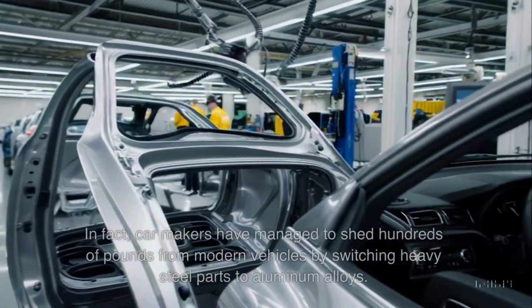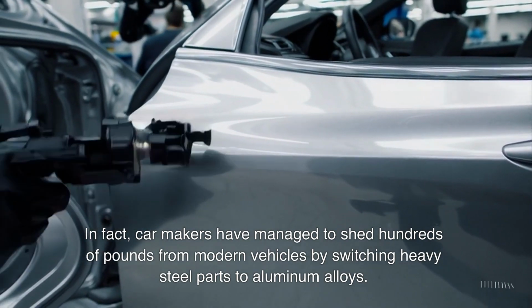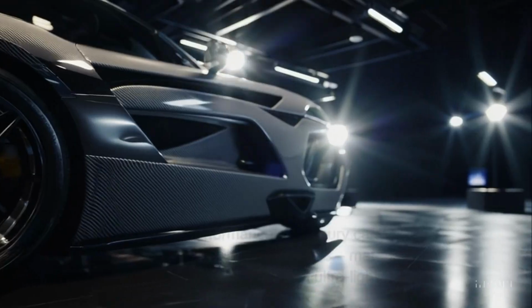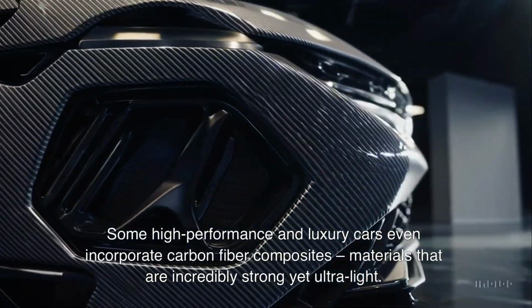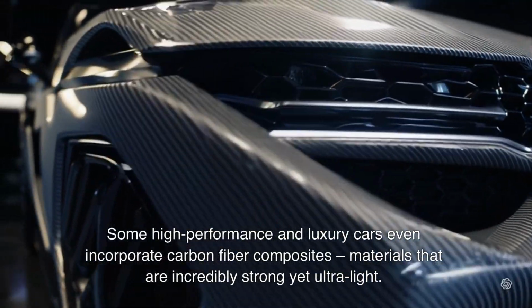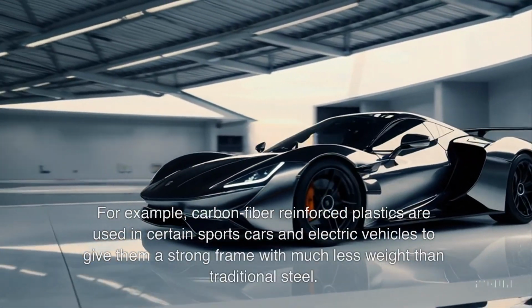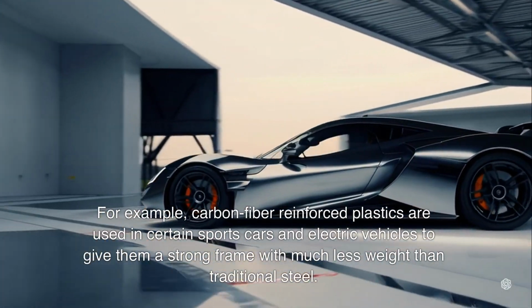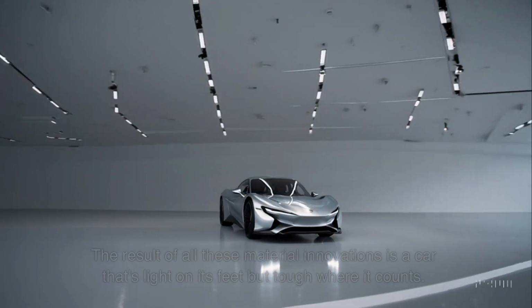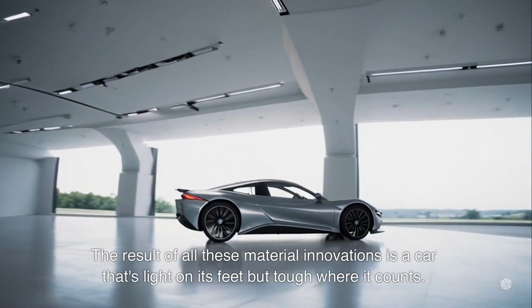A lighter car needs less energy to move, saving you gas and reducing emissions. In fact, car makers have managed to shed hundreds of pounds from modern vehicles by switching heavy steel parts to aluminum alloys. Some high-performance and luxury cars even incorporate carbon fiber composites, materials that are incredibly strong yet ultralight. For example, carbon fiber reinforced plastics are used in certain sports cars and electric vehicles to give them a strong frame with much less weight than traditional steel.